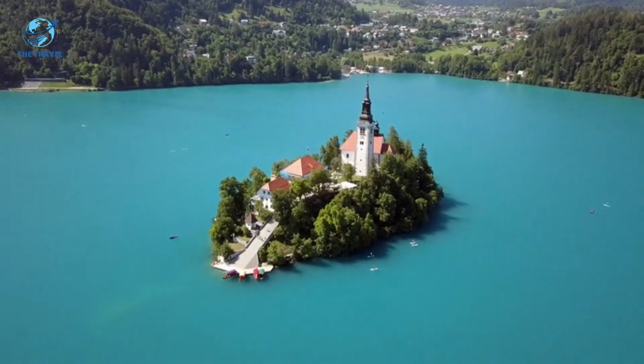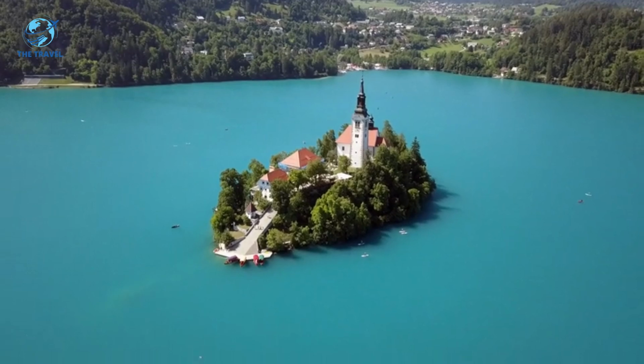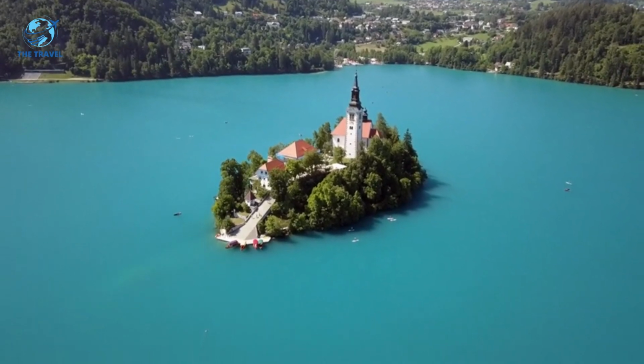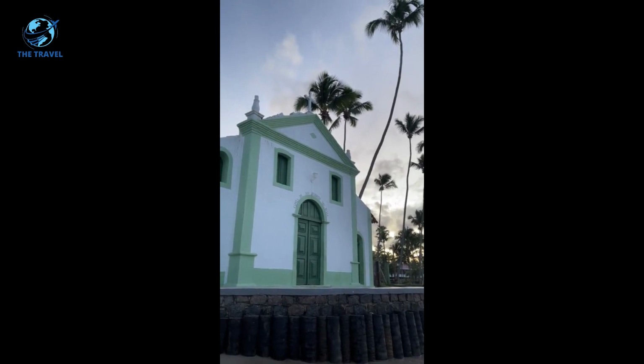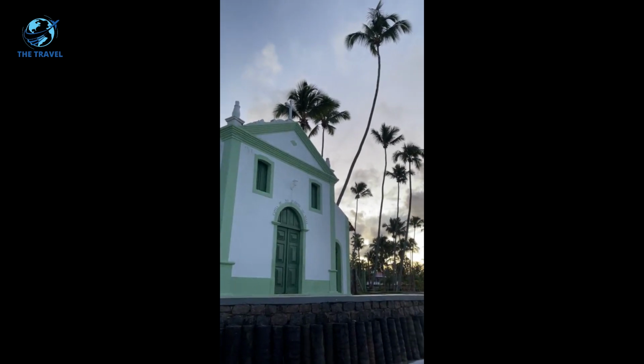Located in the town of Bled, this medieval church is often overlooked, but offers serene surroundings and beautiful views over the lake. It is smaller than the church on the island but equally charming with its historical significance.